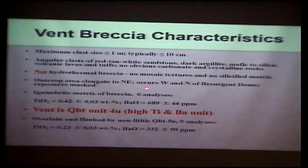We see this elongate outcrop area. Some of the exposures are masked, but one thing about this particular area of breccia is that the ignimbrite host has high titanium and high barium, so it's restricted in this area to what we call the high titanium barium unit. It's overlain and flanked by non-lithic rich QBT5U, which has lower titanium and barium. So there seems to be something going on here that indicates some kind of centralized vents, at least for one of the flow units.